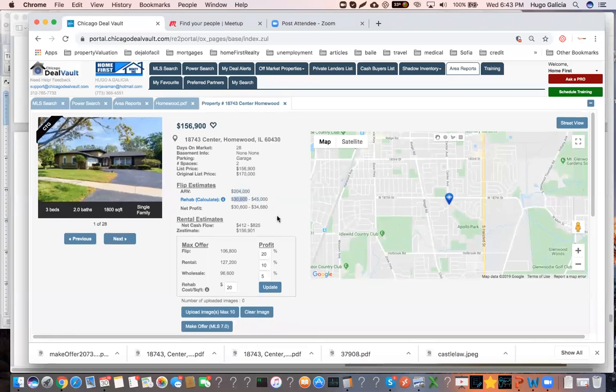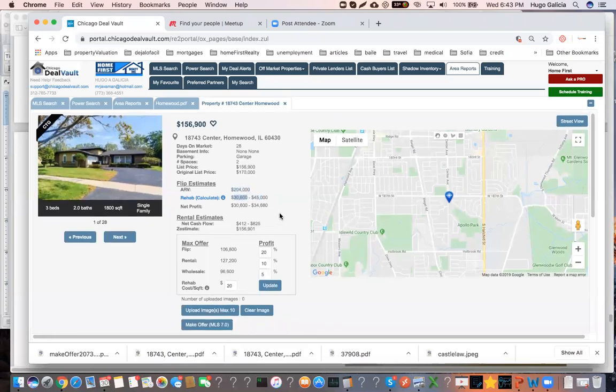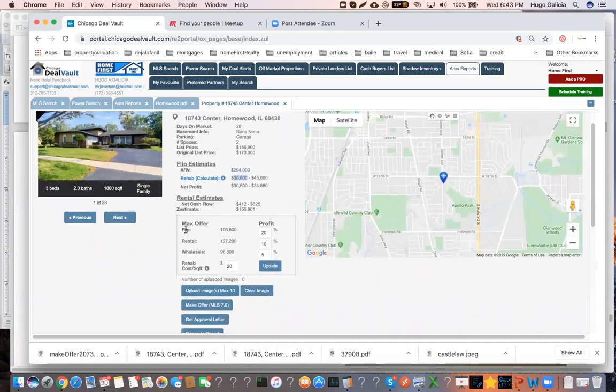The third number that you need to nail very accurately is how much should you offer for this property? Well, we tell you that number based on your exit strategy. If you're gonna flip this property, you need to pay no more than 106, rental 127, wholesale 96. So friends, right off the bat, this property is not worth 230. Therefore, for a flip, you should not pay more than 106. It is that simple. So we analyze this deal in less than 2 minutes.